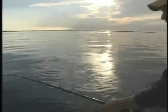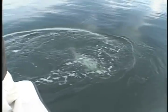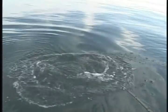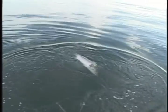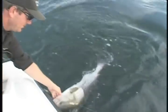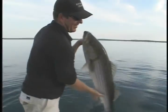Oh, nice fish. Nice bass. You want the net? Let's get the net. No, it's, you sure? There he is. Little guy. Beautiful, huh? You whacked that quick. I'm gonna just bring him right over to you. As soon as I turn him, I'm just gonna bring his nose right to you. There you go. Oh yeah. Nice, huh? Woo!